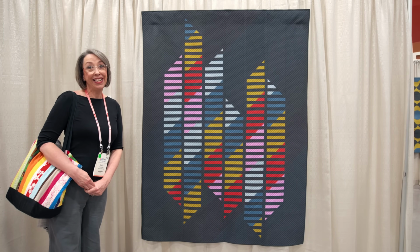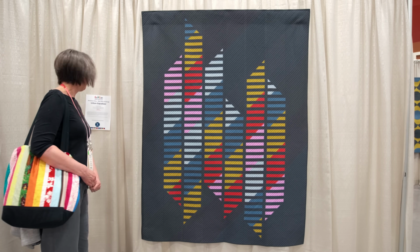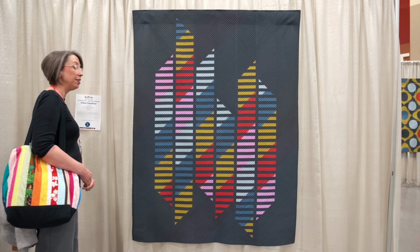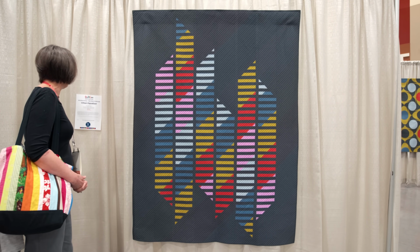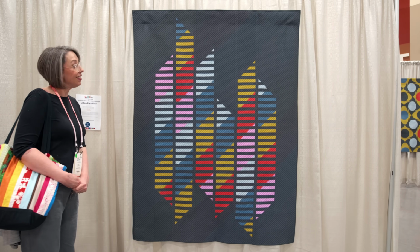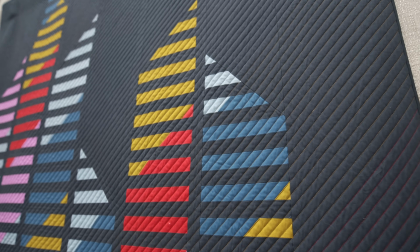So this is Urban Equalizer by Sarah Ruiz. And she said, in 2022, I created a small collage from washi tape, which turned out to be the perfect inspiration for this quilt. The stripes remind me of seeing bright city lights through the blinds at night, or the stacked lights of a music equalizer. Diagonally quilted lines in different thread colors add another subtle layer of stripes to the overall design.